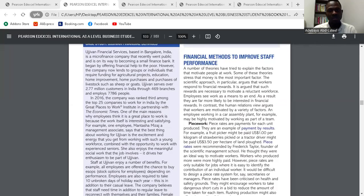So we'll continue with motivation. Today we want to talk about financial methods to improve staff performance. When we talk about staff, we're talking about your employees. So what are those financial ways that their performance can be improved?